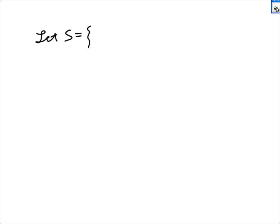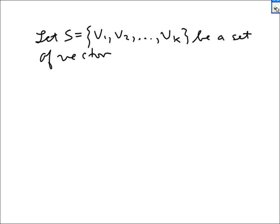So let S equal V1, V2, all the way up to Vk. Let S be a set of vectors in the vector space V. So all those vectors are in V. Those vectors might make up all of V, that is, set S equals V, or set S is a proper subset of V. That is, every vector in S is in V, and V has other vectors as well.